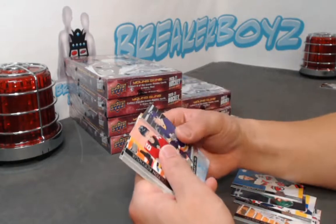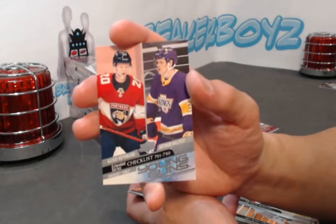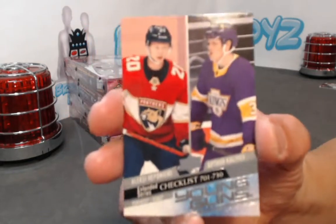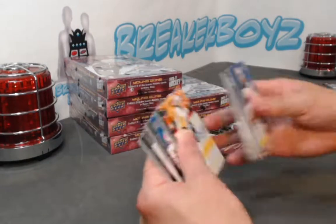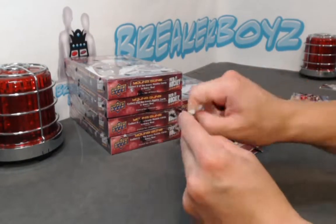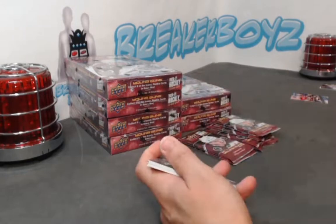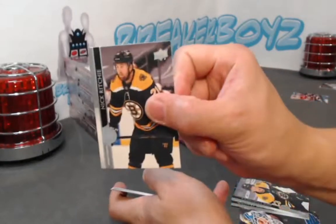Okay, this one's going to be randomized. Young Guns, Shackless, Heponiemi, and Kaliev. Unless we get two of these, we're going to have to randomize this off to one winner at the end of the break. If we do pull another one, we'll just give one to each and call it a day. French version of Nick Ritchie.